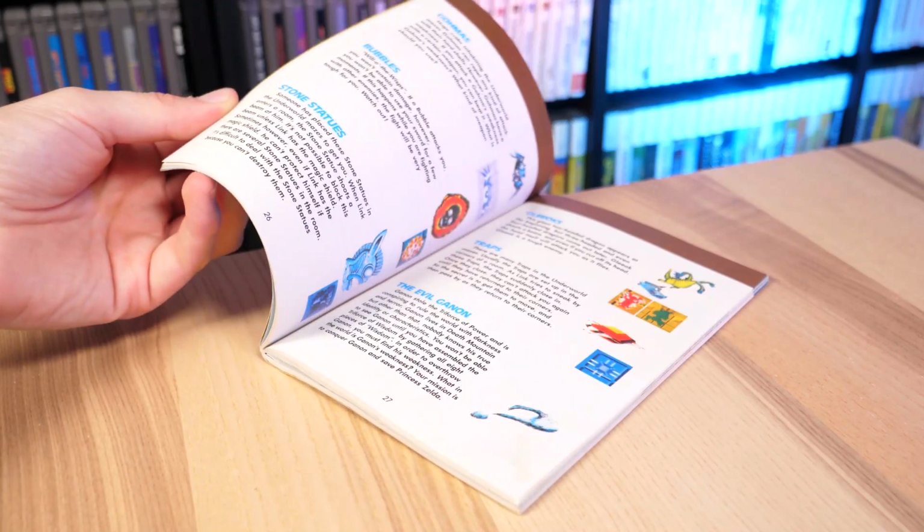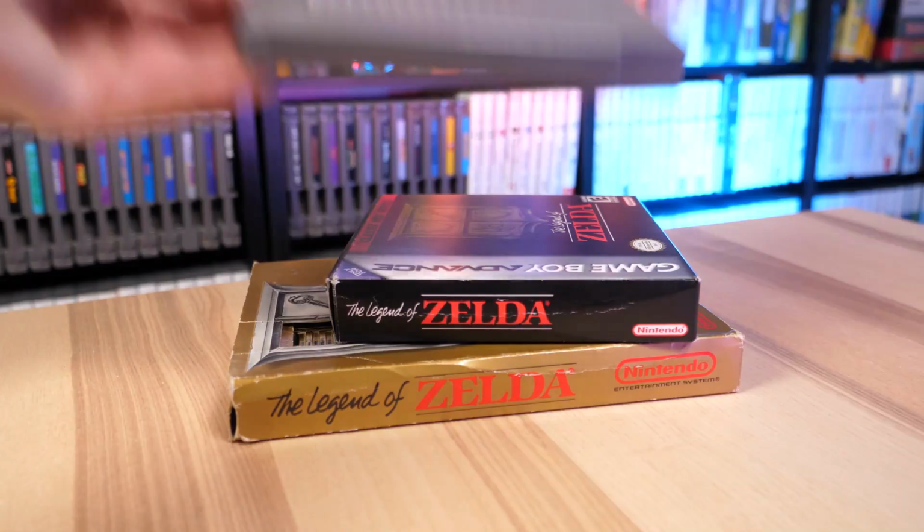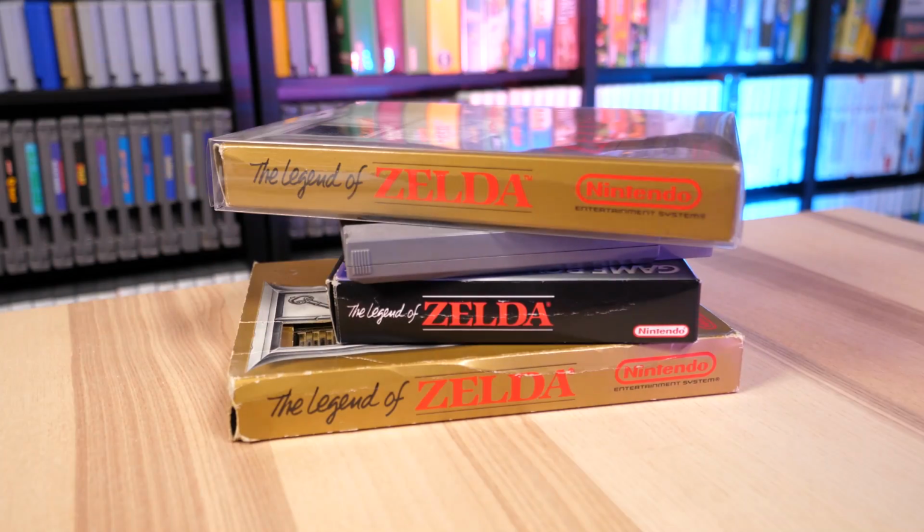It does feature some artwork from the original game and from the original manual, and it features lots of maps, but it's just paragraph after paragraph, and it's like the map is fine, but it isn't really that detailed either. It's just fine.